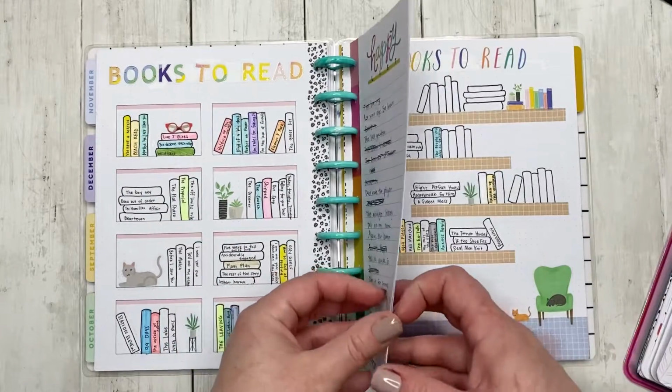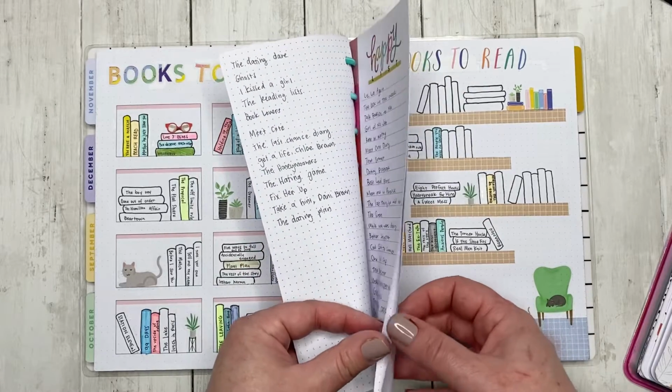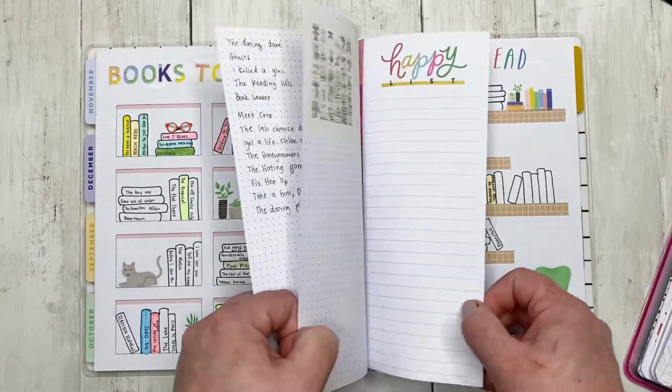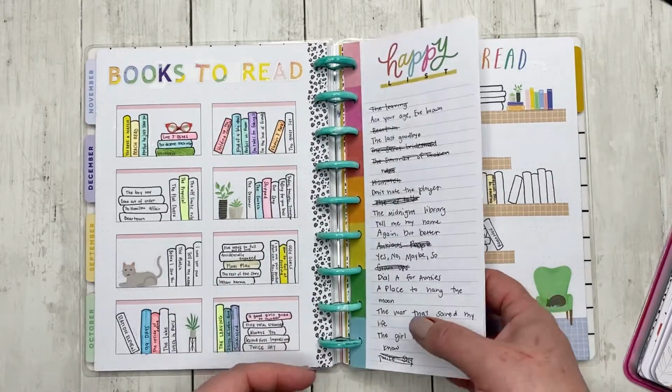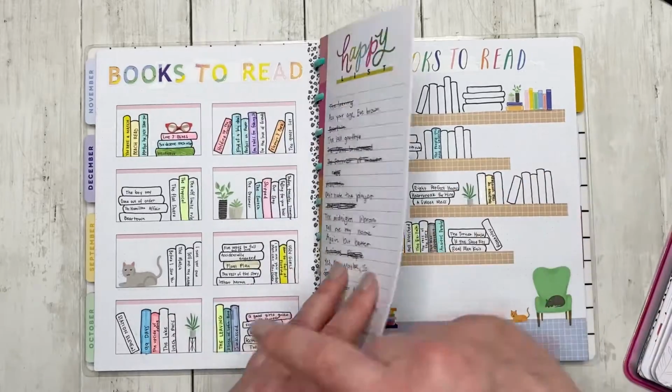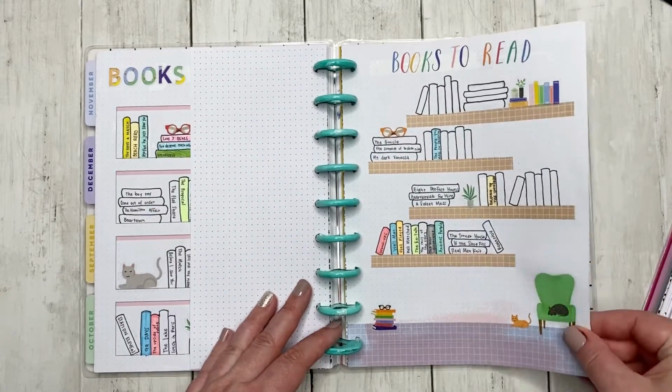I have a couple of lists of books that I have come across that I want to read, and typically they go on this list until I have read a summary of the book and decide to read it, and then that's when it goes on the books to read pages. This is a complete Bujo one that I made as well.